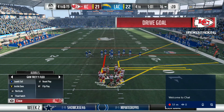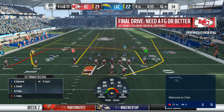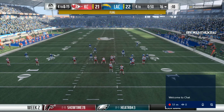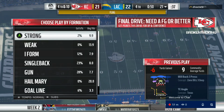One score down. Here we go. They're going to go for it here on 4th down. Looks like the defense in press coverage here. Now flags will come in. I think this one's going to be on the defense for jumping. And he got a little aggressive too early.